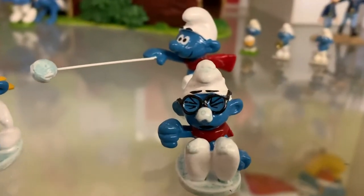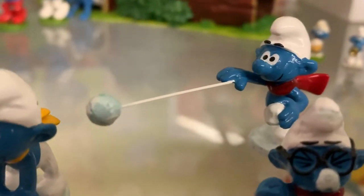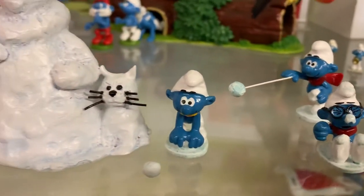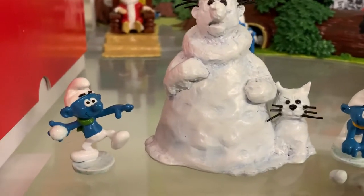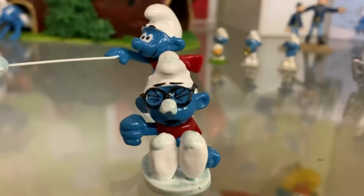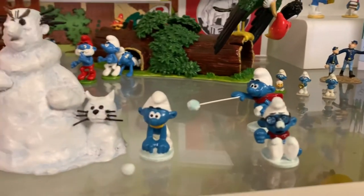Oh, a bit more sharp. And here you see a snowball throwing Smurf with a small snowball at a distance. So that's the full scene. As you see, they are the larger Pixi figurines compared to some others. In the background you see some smaller ones, and you see these are bigger.